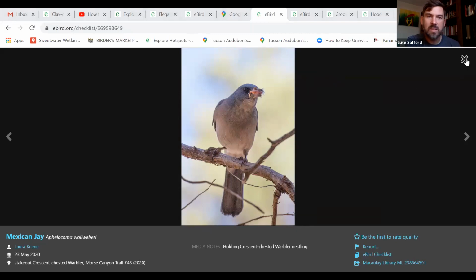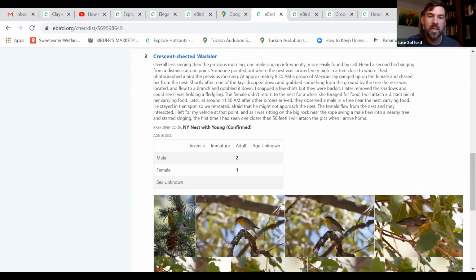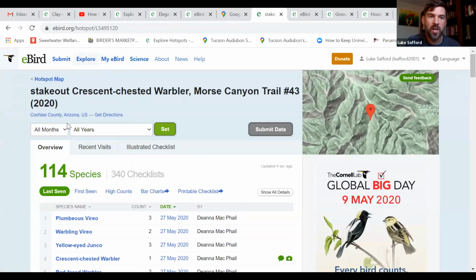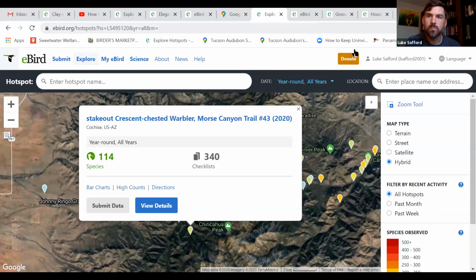Judy mentions that she had Crescent-chested Warblers all around her. Maybe there's even up to 5 of them. I've heard some of the same thing. They've had a hard time figuring out how many warblers are actually up there, and not just in Morse Canyon, but also there's one seen in Rucker Canyon. I'm going to take us to the hotspot map here. Tom had 3 while he was there.